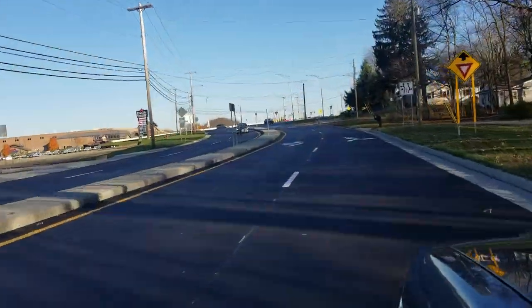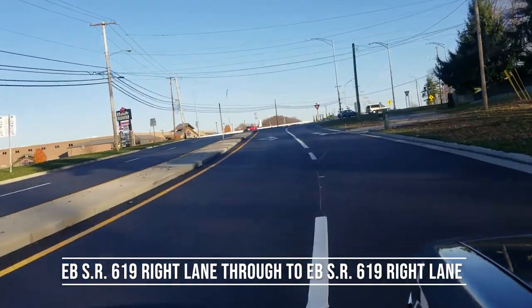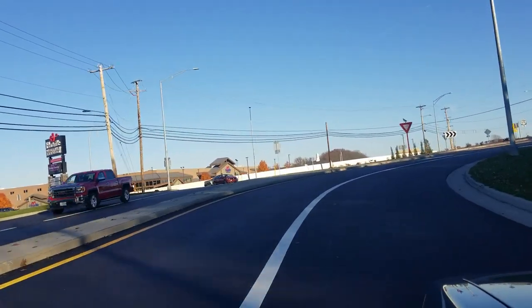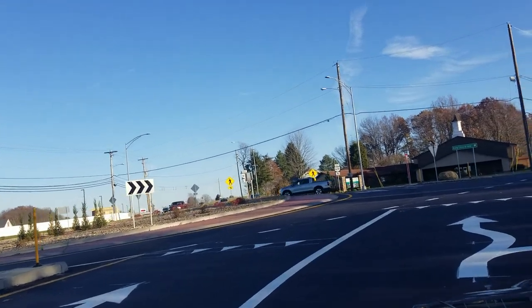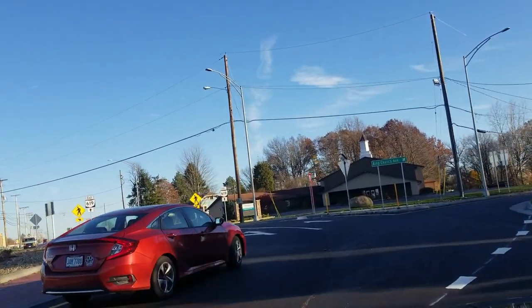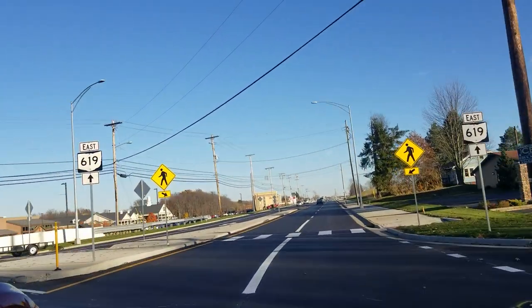Now, taking that same outside or exterior lane, we make the through movement to eastbound State Route 619. Remember to yield to oncoming traffic, for we cannot assume their movements. However, in this moment, we can demonstrate why the recommendation for the southbound left is to remain in the interior lane to exit eastbound.